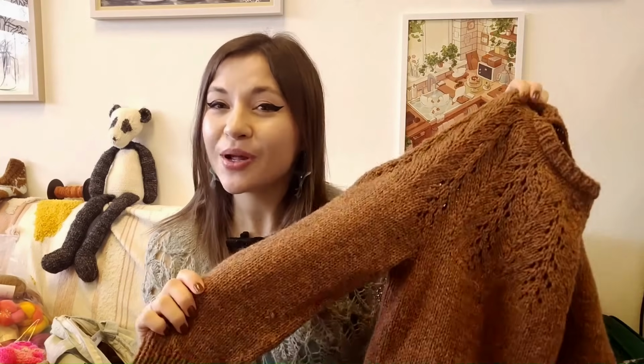Do I rip it out and just knit the size smaller because I love this pattern so much? It's so pretty. Do I rip it out and do it again, or do I just keep this as kind of like a sweatshirt? But it's a very expensive sweatshirt. I wanted to wear this over skirts and dresses. I'm going to stop talking for a second so I can hold it up and not worry about the microphone.